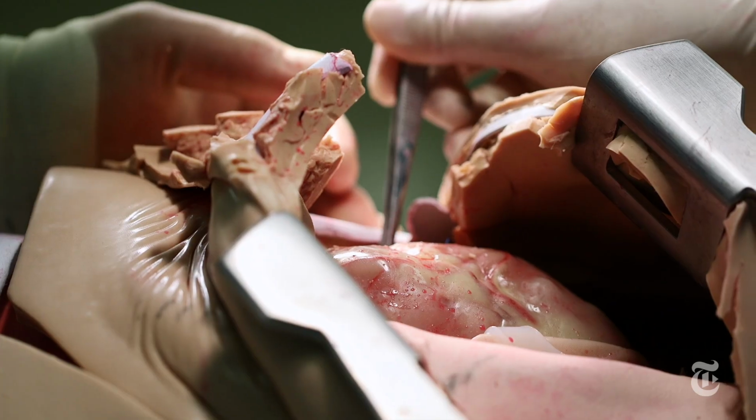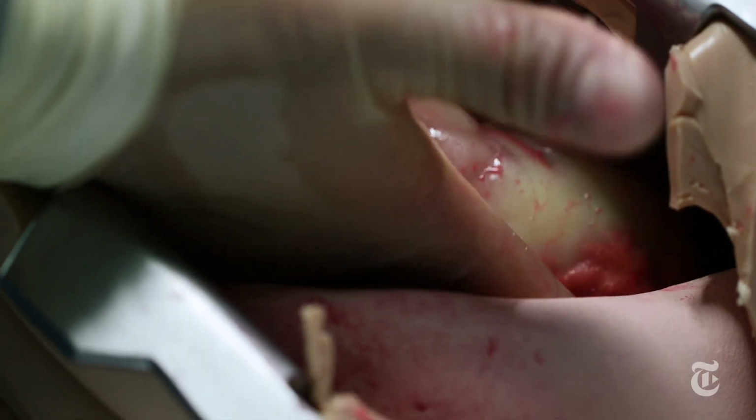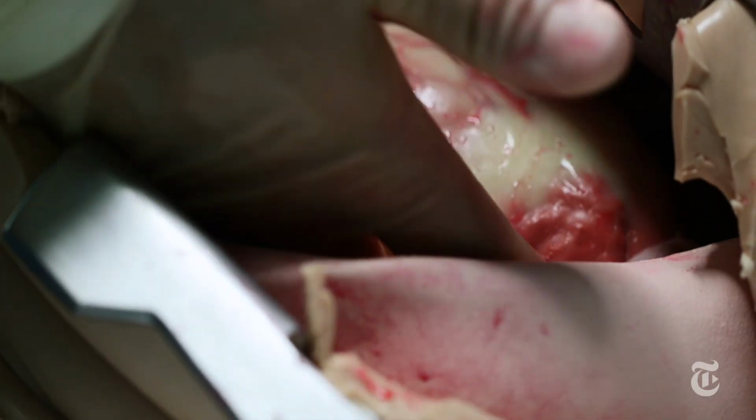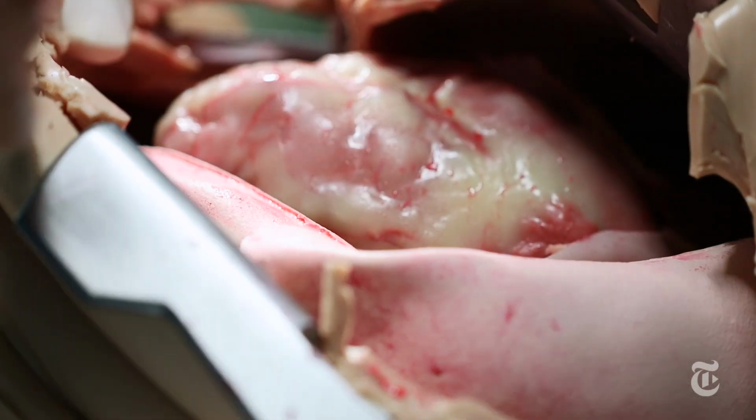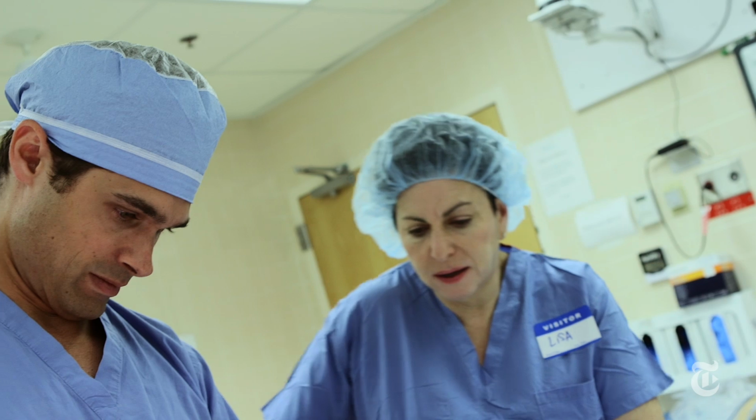Probably the most realistic part of the whole model, I think, is the heart. The motion of the heart, whether it gives, whether it doesn't give, whether it's moist or dry, these are all the components of a human body that make it more realistic. It goes right at the AV group.